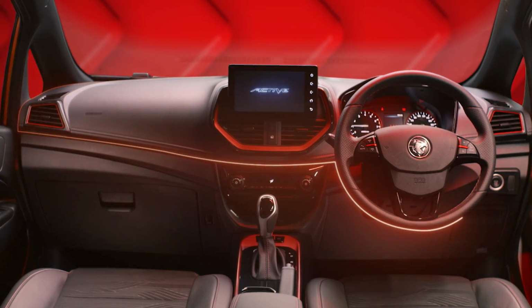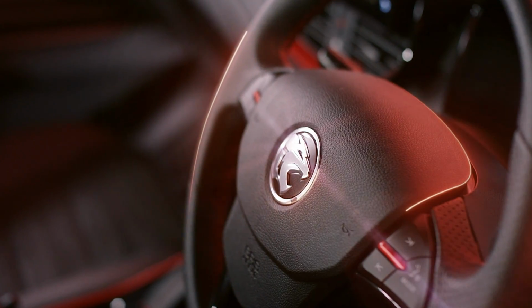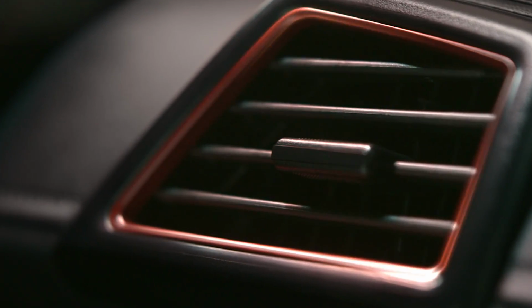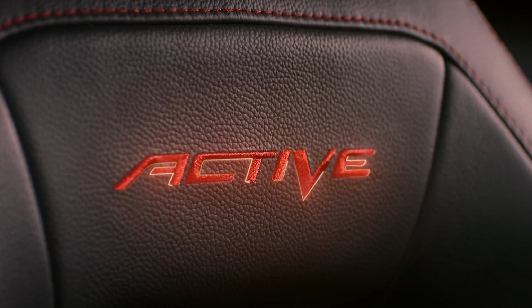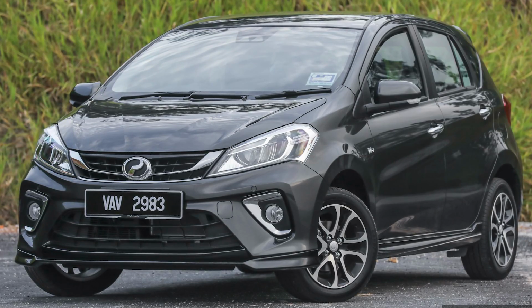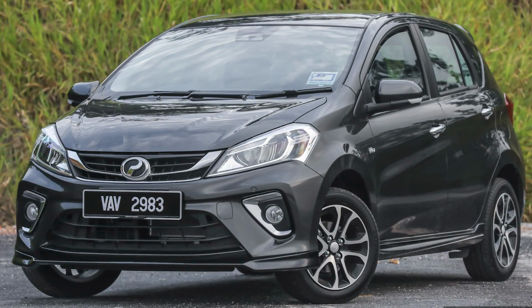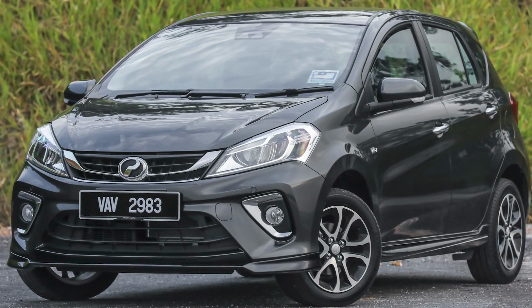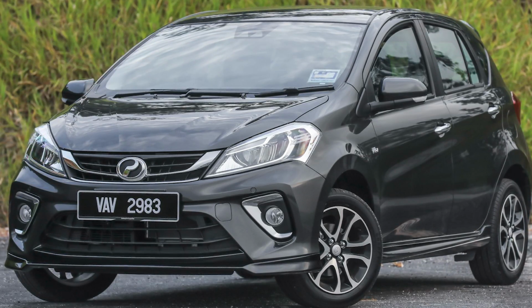What's clear here though is that Proton has shown great perseverance with the Iriz, continuously improving it over the years despite it being a relative sales flop. On that, this was originally planned as Proton's answer to the King of Kings, the Perodua Myvi. Obviously, it missed that lofty target by a huge margin.